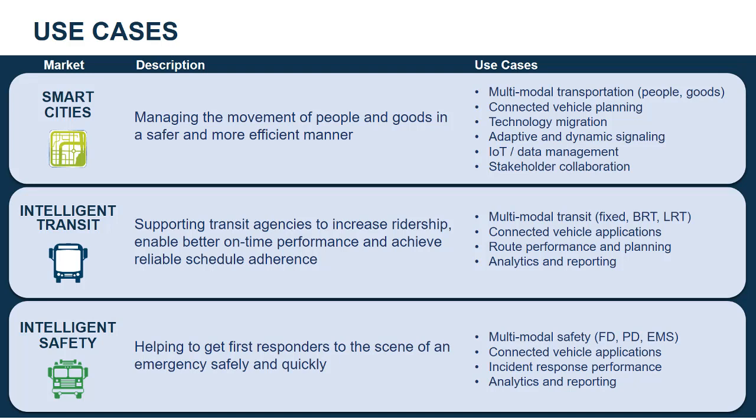Dynamic and adaptive signaling. Obviously, there's a heavy push on the traffic side to get to that place, especially as you think about connected vehicles and autonomous vehicles. But there are some important decisions to make on the connected vehicle technology side to ensure that those solutions effectively support adaptive and dynamic signal timing. So we're working with cities on that as well.